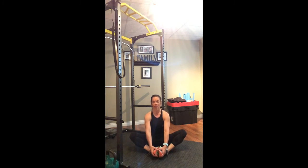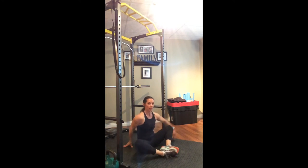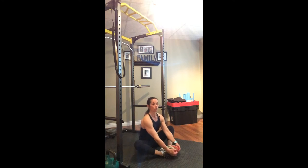We're going to inhale, nice full breath, so really expanding out the lungs and the belly. And as you exhale, if you can, you're going to move forward from the hip, keeping a nice flat back, and just get a little bit of a lean into that. So getting a stretch for the inner thighs.